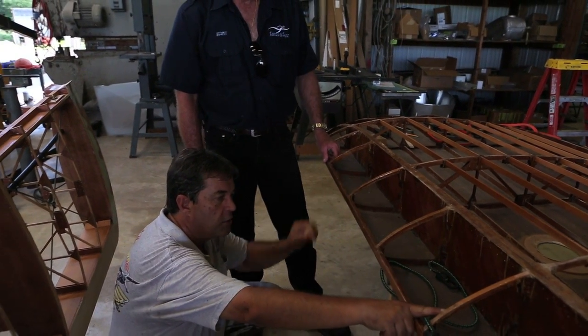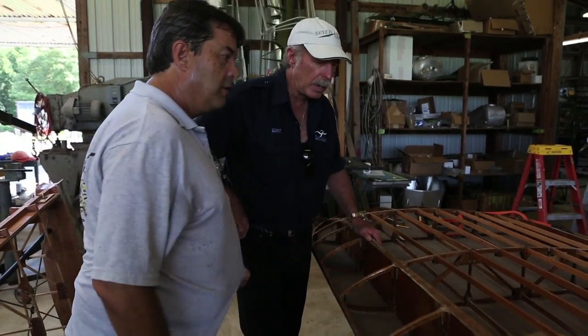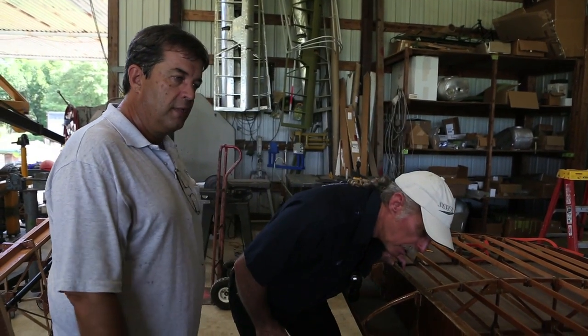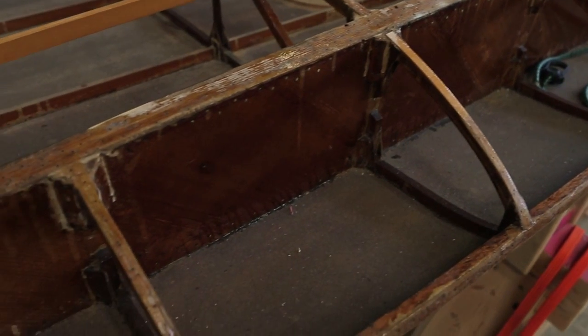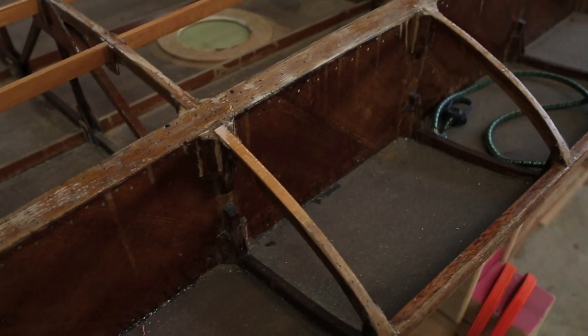These are all laminated. Everything's laminated. Little 1/8" strips, every rib. Oh my God! I hadn't noticed that. And that makes a lot of strength. It does, and it keeps the shape so well.